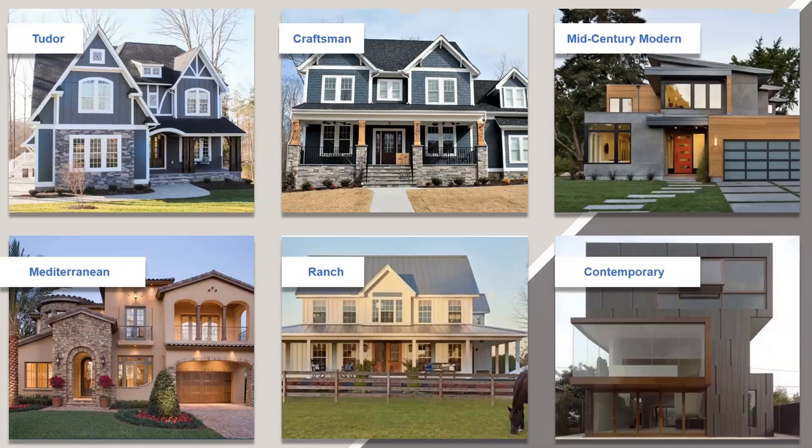So to understand what hardware styles are popular and trendy, you can tell by what architecture, homes and kitchen styles are most popular today. According to Mortgage Reports, the top six architectural home styles sold today are Tudor, Craftsman, Mid-Century Modern, Mediterranean, Farmhouse Ranch, and Contemporary.